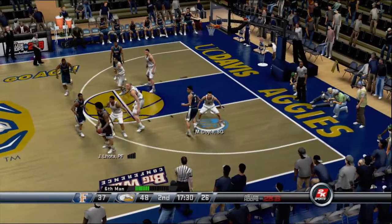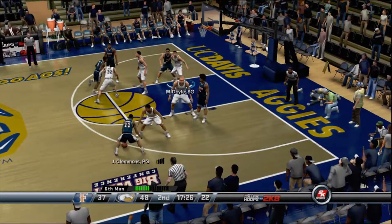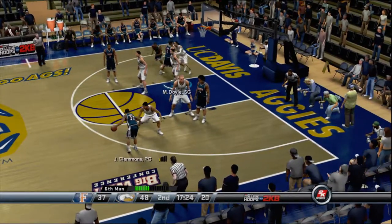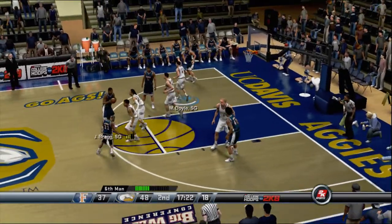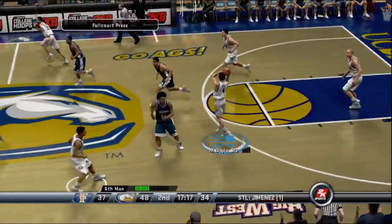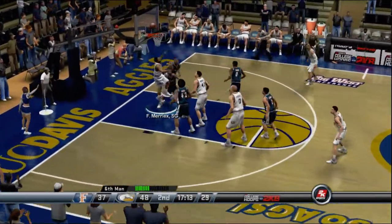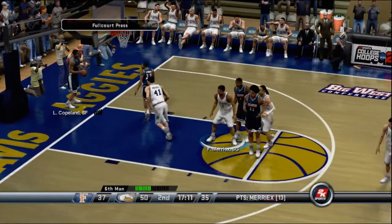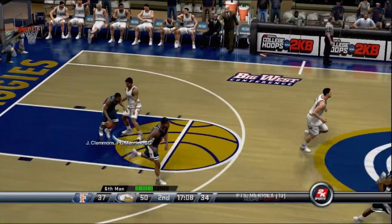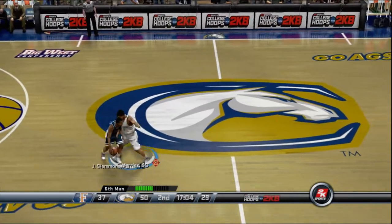Hands it off. They're in some kind of zone. Dish, high post. Clemens. It's stolen by Jimenez. The intercept. What great reflexes. He pounced in and picked that one off. Last basket by Marie. Cal State Fullerton is really struggling.